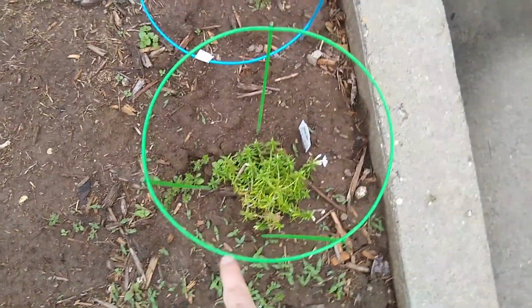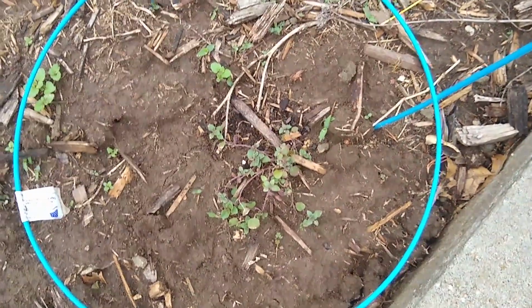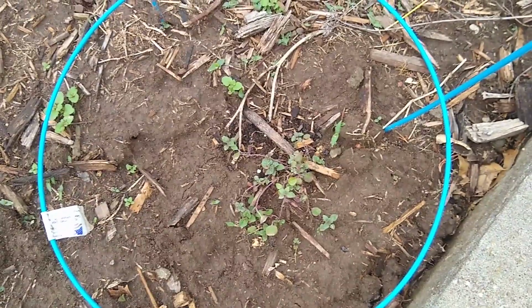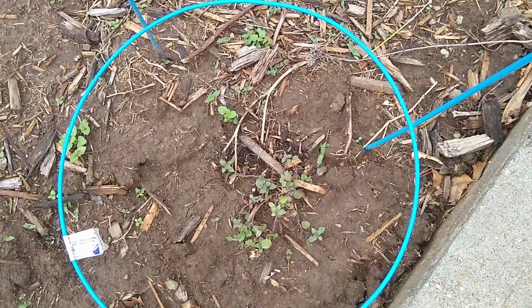That's creeping phlox. This little tiny bedraggled plant is another oregano, but this is the one with smaller leaves. And it has the flavor and the smell you want for an herb to cook with.